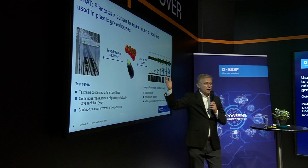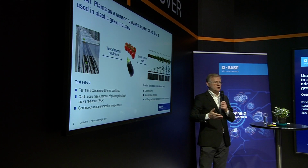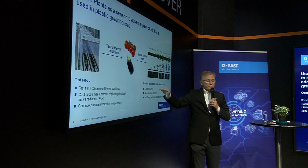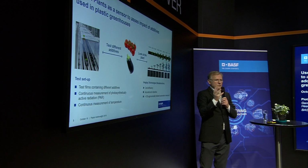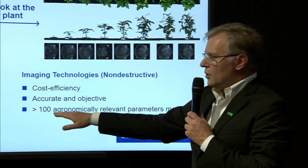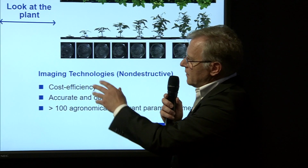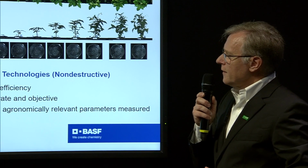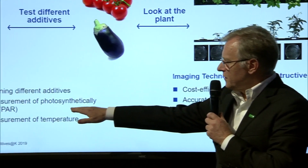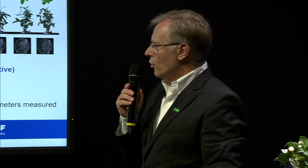With daily or frequent imaging of the plant from the top, from the side, and from the bottom, we are imaging the plant throughout its entire lifetime. Because the plants are in the greenhouse, the entire setup is independent of the season. Usually in the field you would need to run it during summer or springtime. In our case, we run it throughout the entire year. It is very cost efficient and very objective. The images do not lie. The proprietary software allows us to analyze up to 100 different agricultural features of the plant. While the setup is running in the greenhouse, the film is constantly monitored for so-called photosynthetic active radiation, and in addition moisture and temperature.